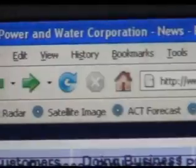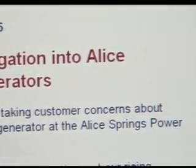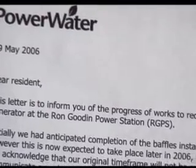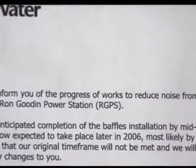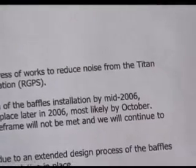The Ron Gooden Power Station in Alice Springs installed one Titan 130 generator in 2005. Shortly afterwards, they commissioned a noise study in response to complaints from residents in the area. As a result, a further $800,000 was spent in an effort to reduce the noise to an acceptable level. After the works had been done, another noise study was commissioned and it found that the works had reduced the noise by some 5 decibels.